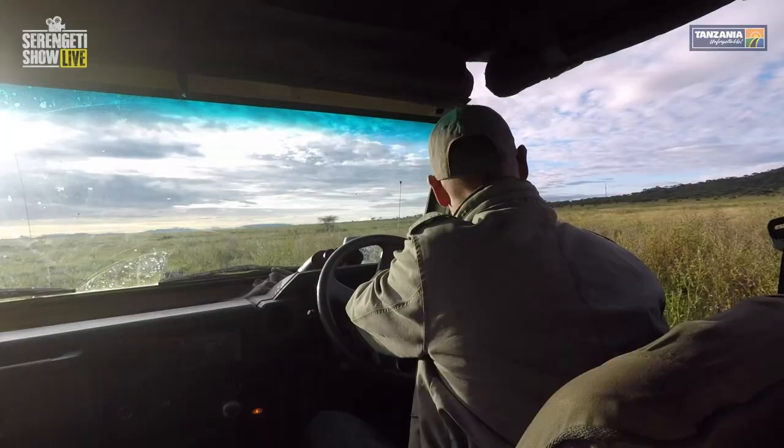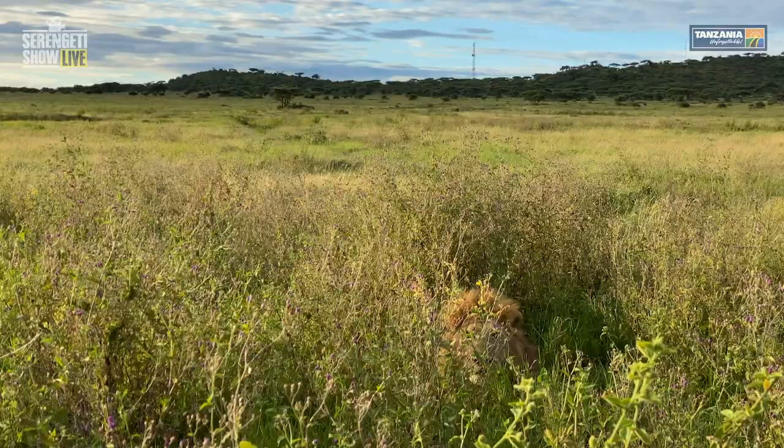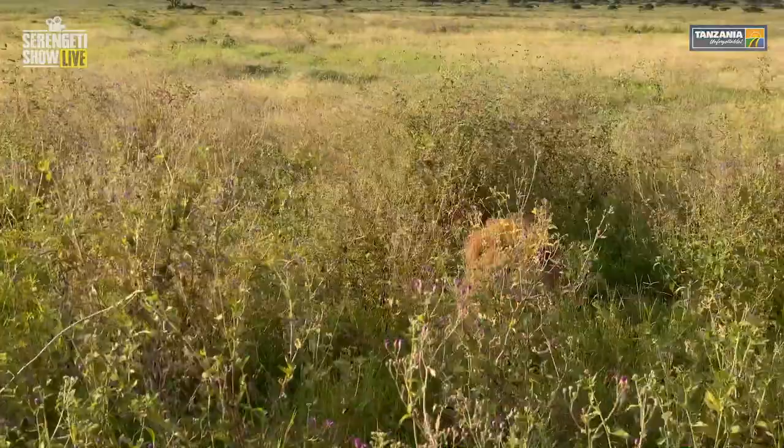Again, I'm not going straight towards him, parallel with him, just trying to get you a better look. Infection in his right eye, so he must have had a scrap. Just switch off the car. Getting to relax a little. Okay, I'm going to bring out the camera. Let's see if we can have a close shot of his eyes. Slow movement, he's watching everything we are doing.